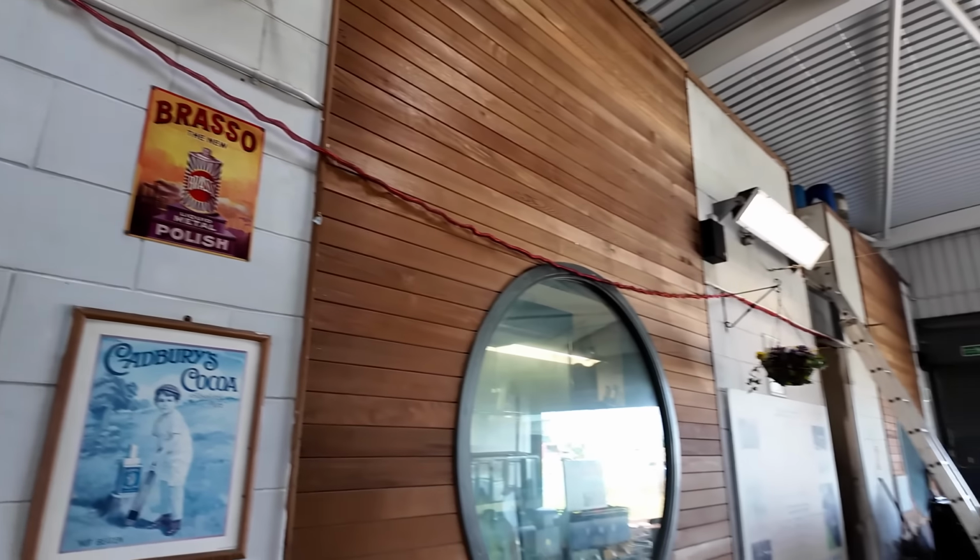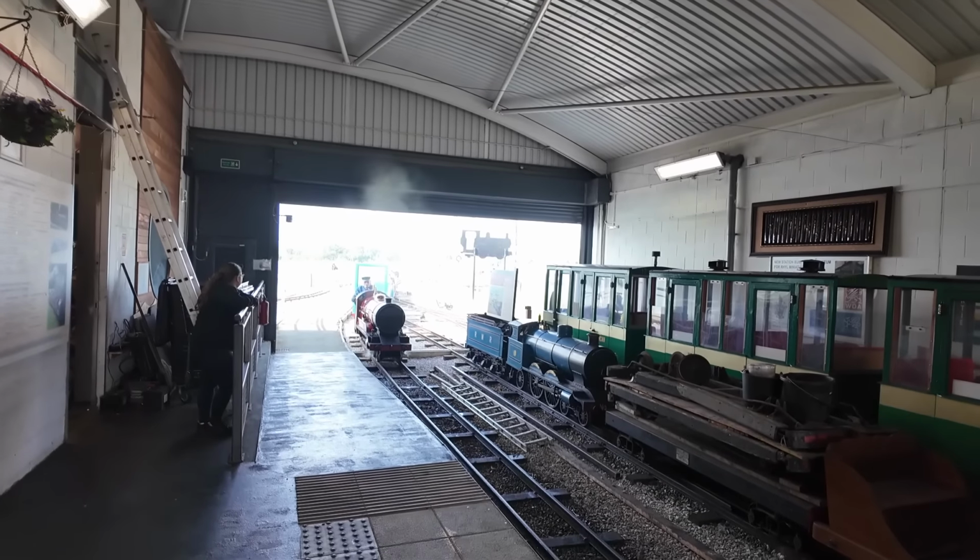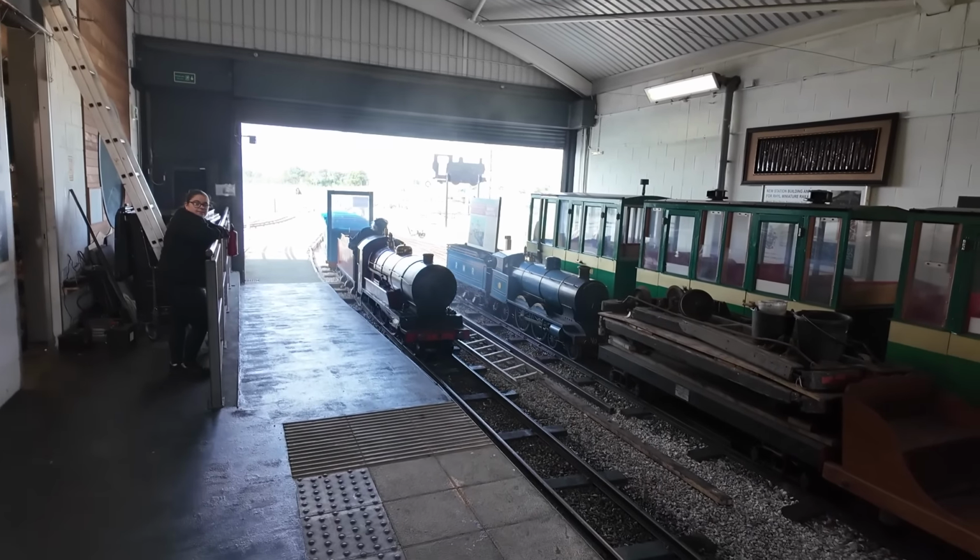There it comes. Oh, the smell of a steam train as well.